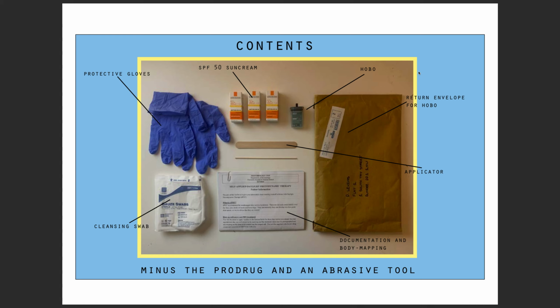So luckily it's quite a lightweight box, and the components themselves would be familiar to a patient. So it was really nice because it allowed me to integrate these instructions in a different way, because the patients actually know what an applicator looks like and what the sun cream looks like. It's something they have seen before and have used before. It was just, how do you make sure that they use these things in the correct steps?